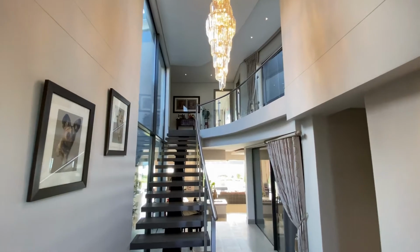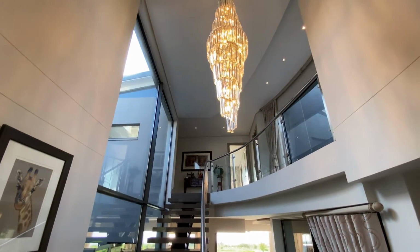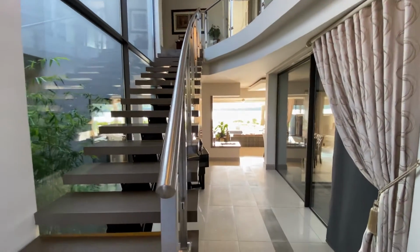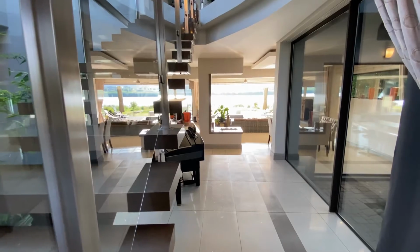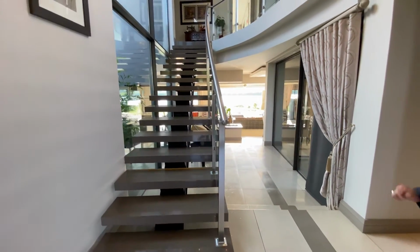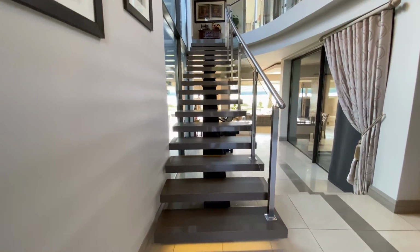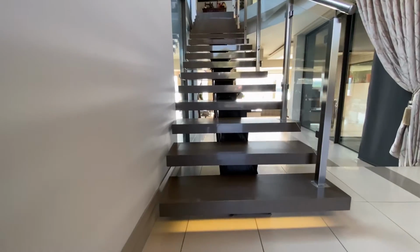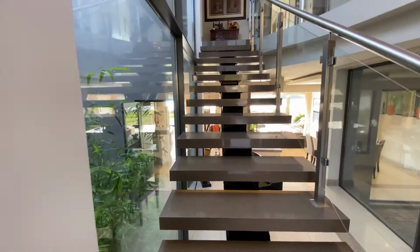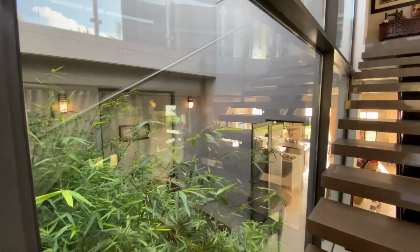As one steps into the entrance hall, it's a beautiful double volume with views right through the residence. The entire residence is designed so that one has views from all the various areas directly onto the dam. As you are standing here, you can see the staircase that leads up to the top, and to the left and to the right of this staircase, we have designed an atrium.